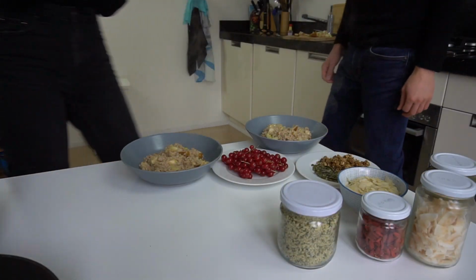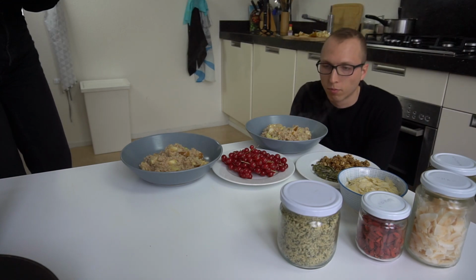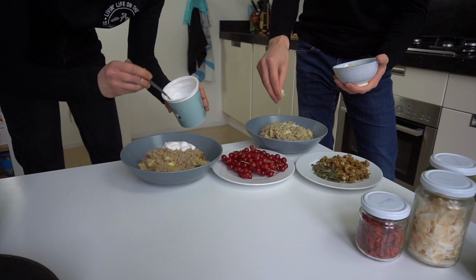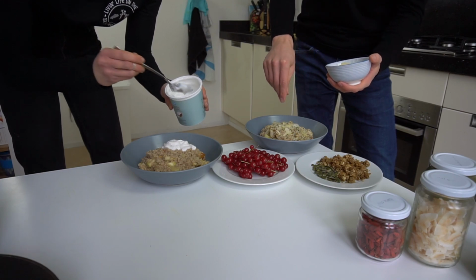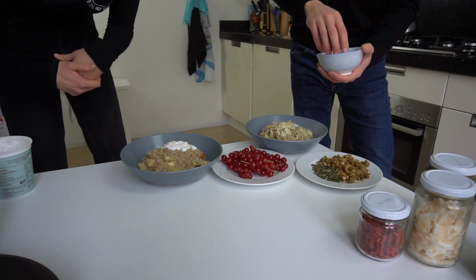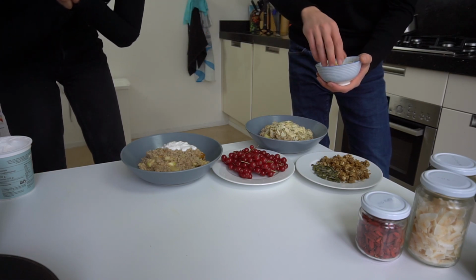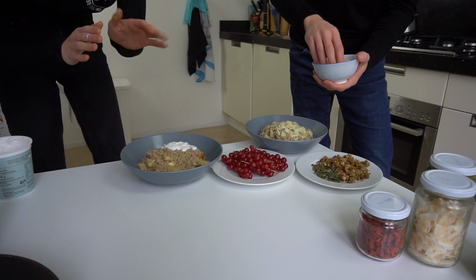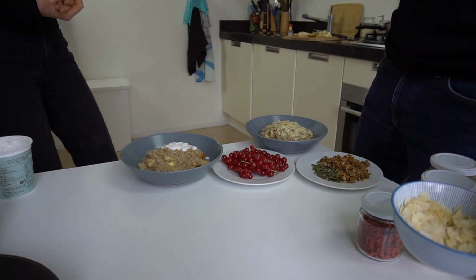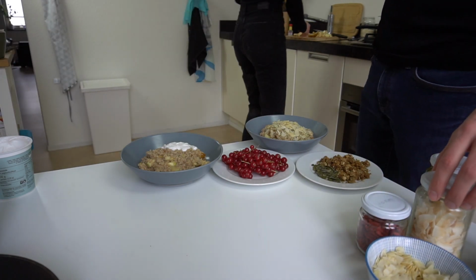Now the fun part is putting all the toppings. So you actually want to add some fats also on purpose, is that right? You want to add fats on purpose. It helps to satiate you and keep you from snacking later on. It's going to help you feeling good throughout the day, and our bodies also need fats. We need everything.